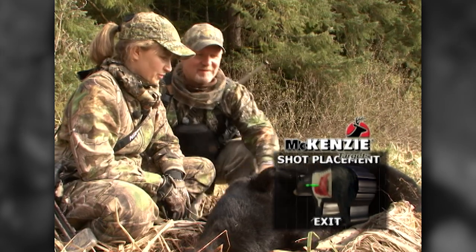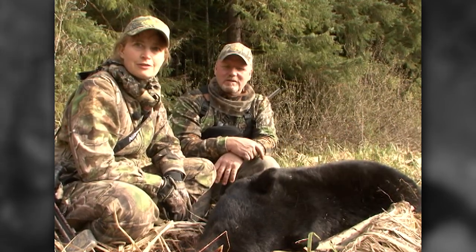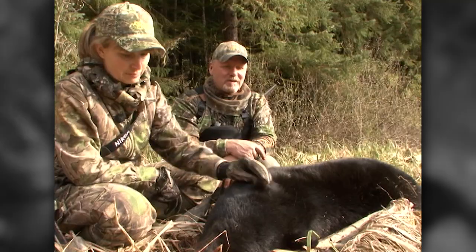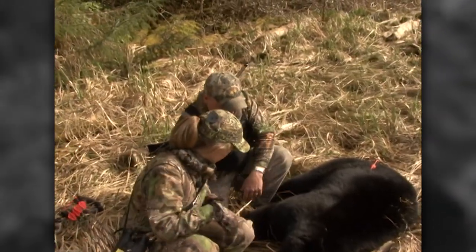Last year I took one with a muzzleloader, so we couldn't get close enough. That was the closest I think I've been on the ground to a bear, huh, Ralph? Yeah, Vic. Brian, you guys got it. This here is unbelievable. He's an old, mature bear. He is just, he's got some big old paws on him.